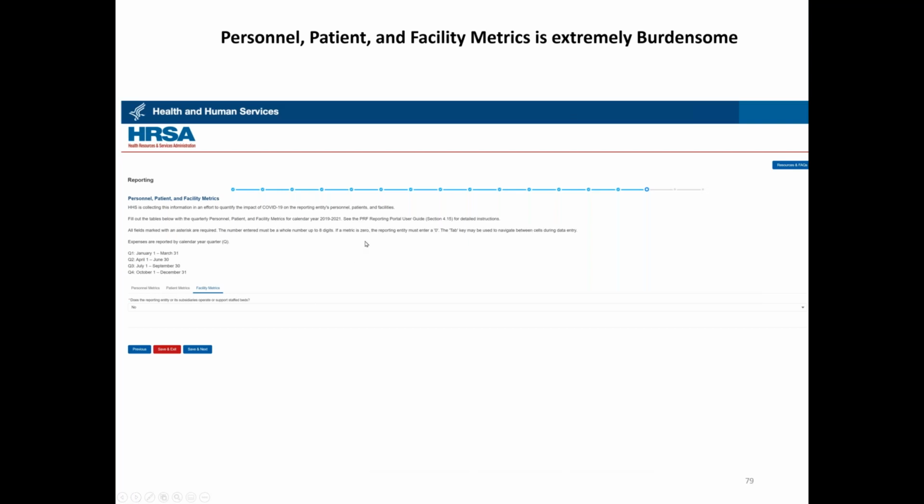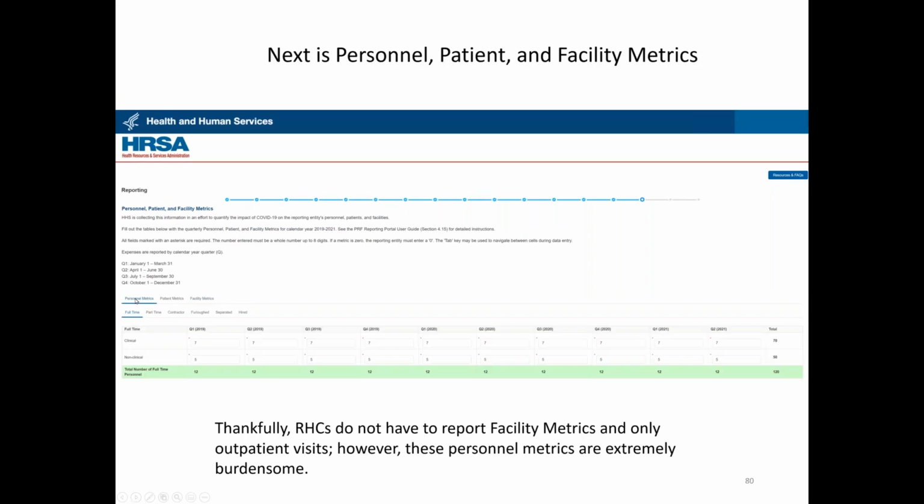Okay, next one. We're getting near the end, thank goodness. Personnel, patient, and facility metrics. One thing you've got to be careful of is that you'll see this come up when you first go in here. Make sure you click in patient metrics and facility metrics and fill that in as appropriate. As a rural health clinic, you're not going to have facility metrics, so you don't have to worry about that, but your patient metrics will be outpatient visits by quarter. You'll have to fill that out.